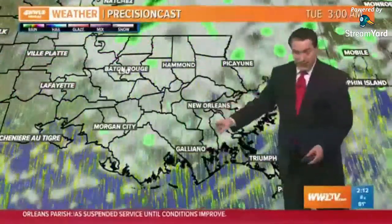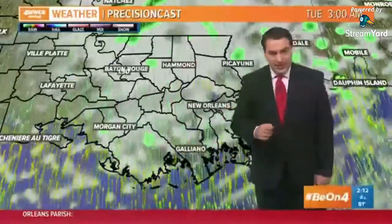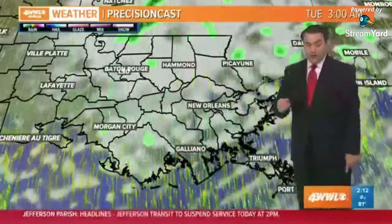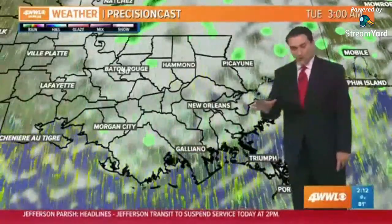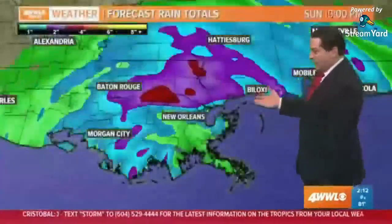But that band of rain coming on in, persisting for that long, likely will cause some significant headaches for us if this plays out the way the models are hinting at it could for tomorrow. So that is a trend I look for. I always look for trends on the radar to see if something like that shows up, and indeed that is something we'll be watching closely.